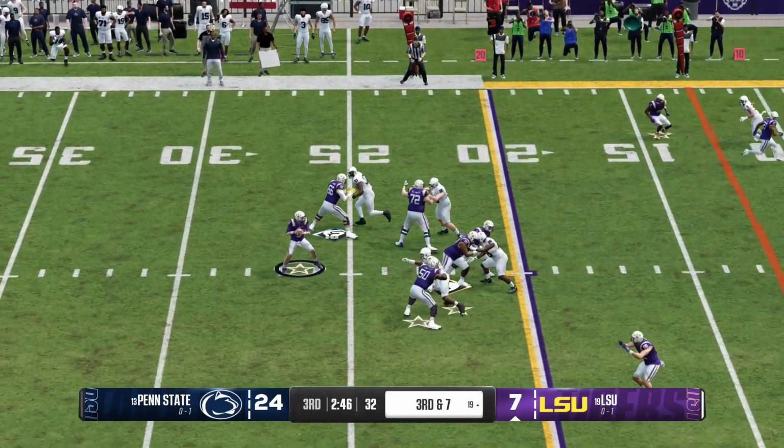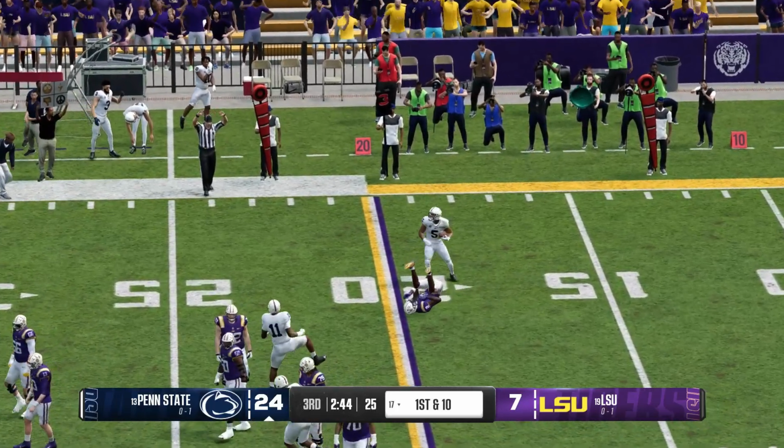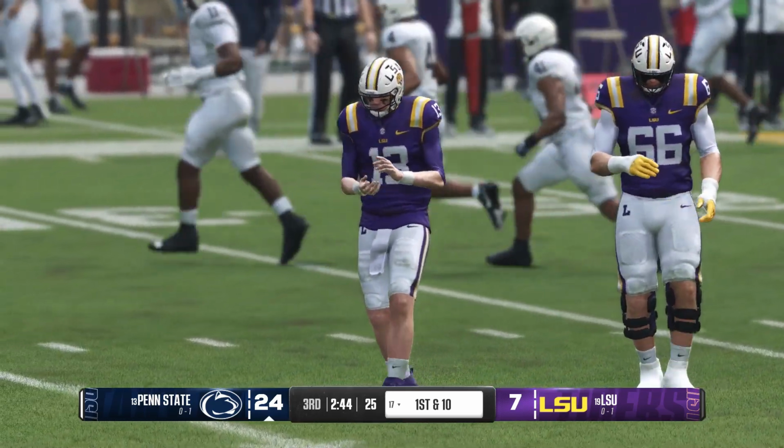Back to throw, it's Nussmeier. And that pass is intercepted. Well, they didn't let him get loose for a big return, but he still made the big play, and they'll take over at the 17.